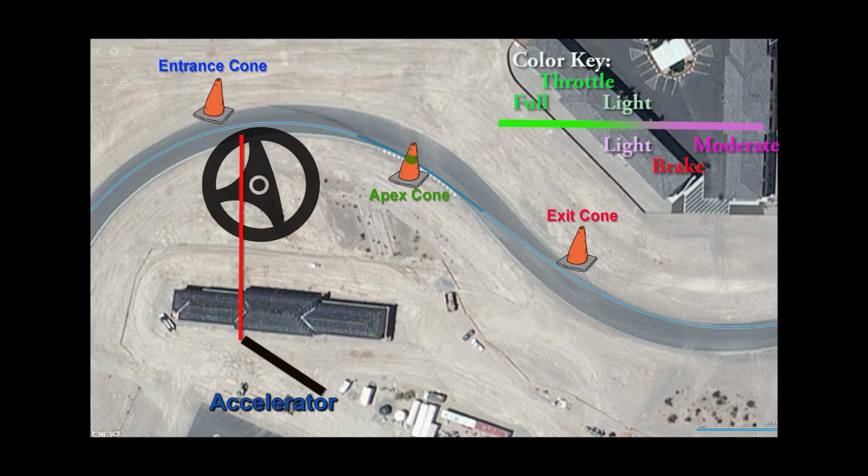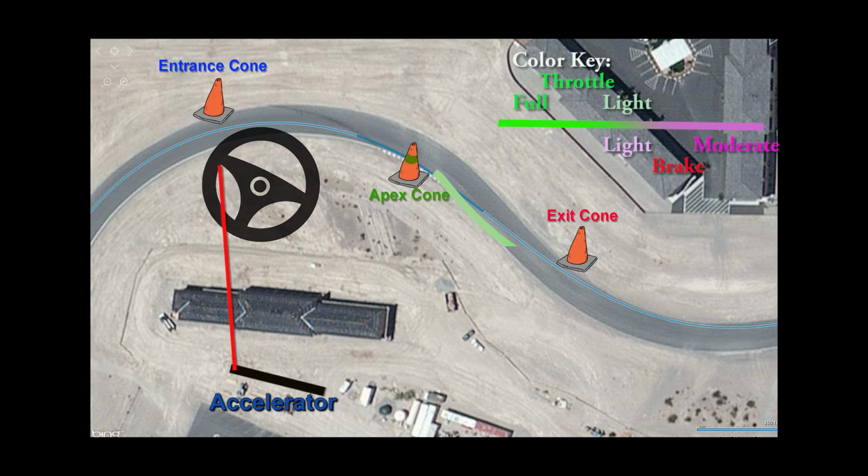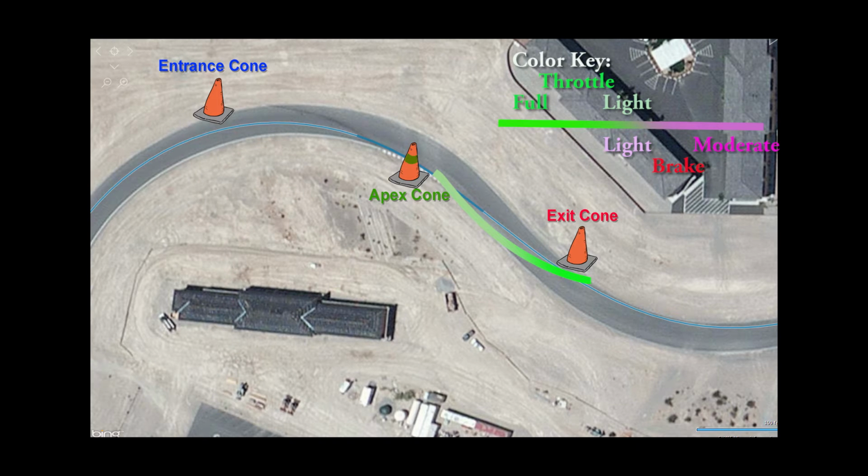After reaching the full turn angle on the steering wheel, let it unwind at the same rate you accelerate out of the turn, like there's a hard link from your throttle foot to the steering wheel. No sudden braking, turning, nor acceleration, but keep everything smooth and even, and you will achieve the maximum velocity through your turns.